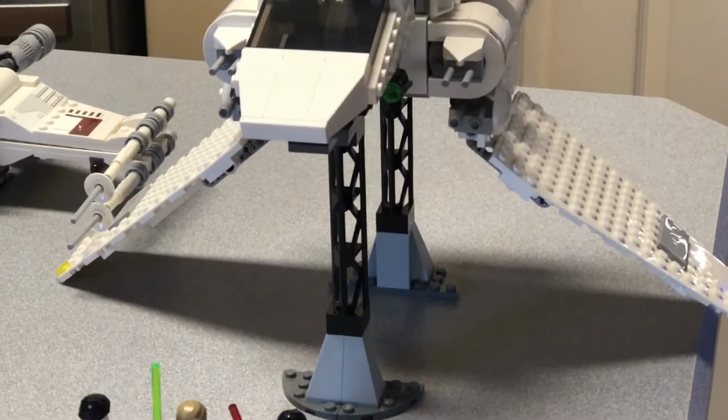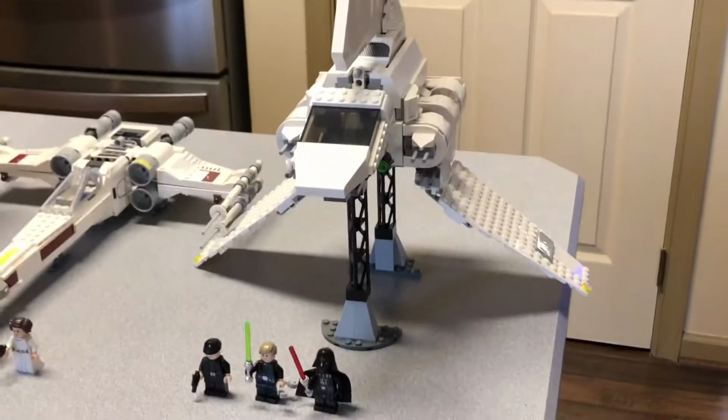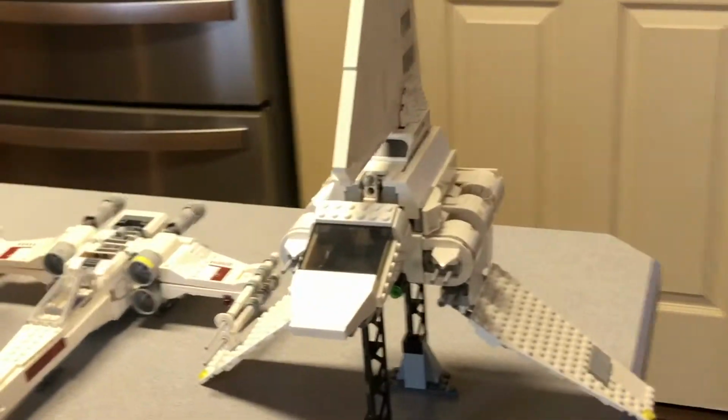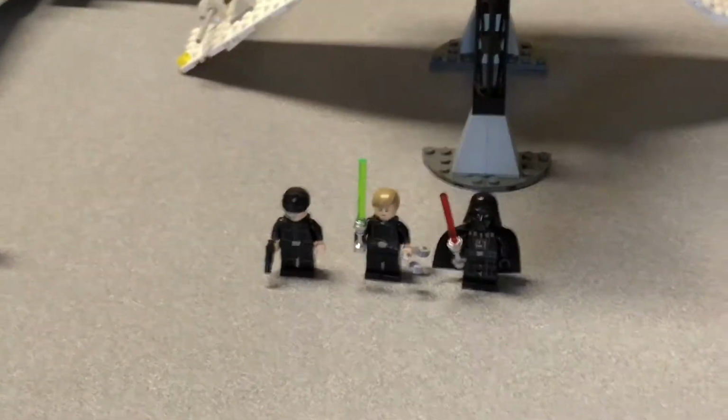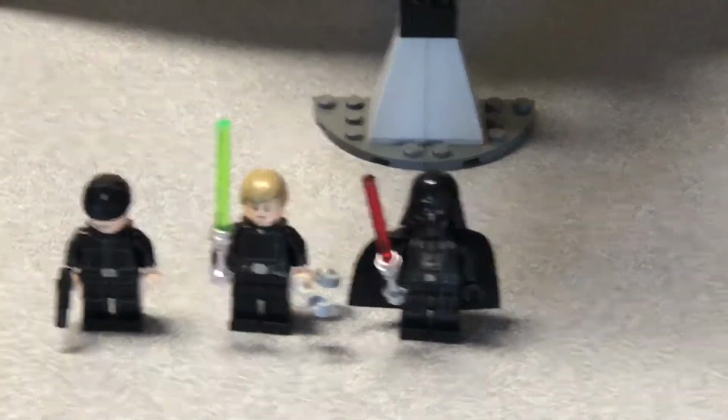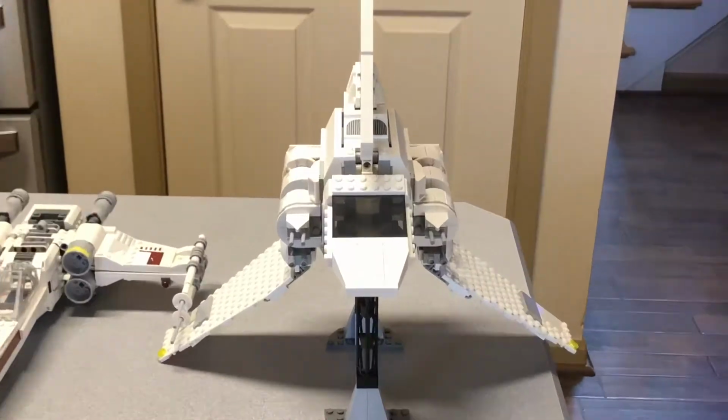I didn't mention earlier, this does not come with a stand. This is my personal stand, so I can stand it up. But who wouldn't want to play with this thing? It is really good looking. You got 3 figures. You can have a conflict with Luke and Vader. You can have those 2 fight. So I think it's really good for what it is.